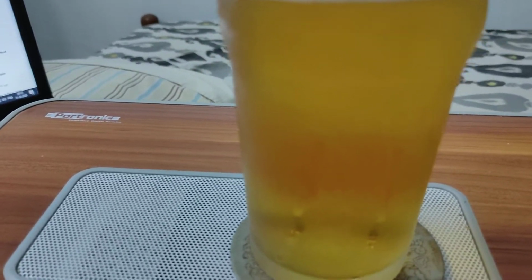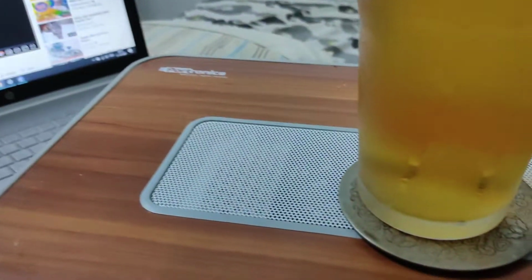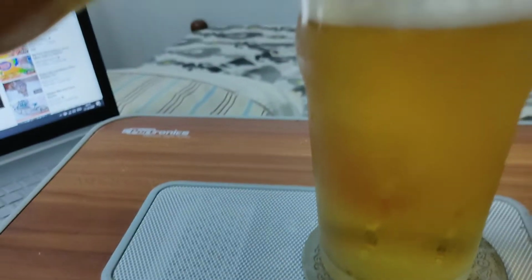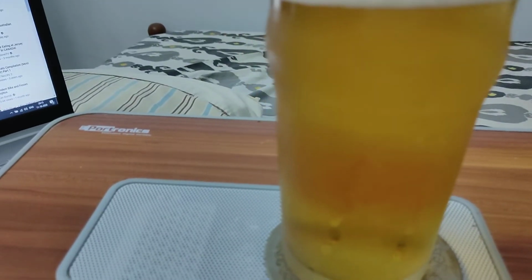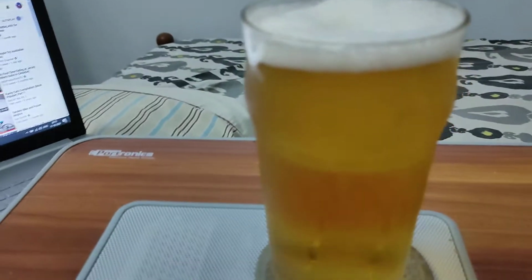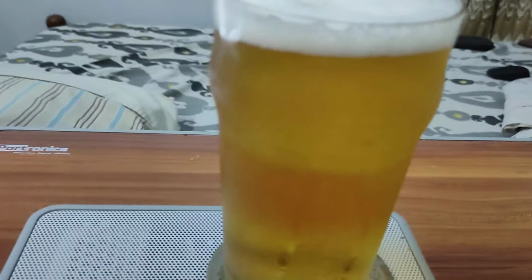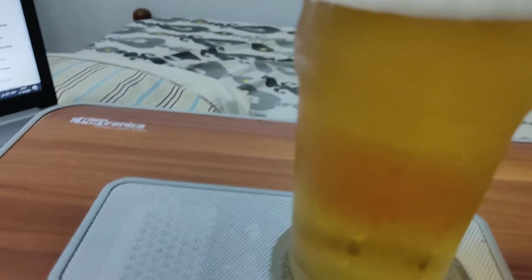I'm a little worried about the way I've kept the... It's called Beck's Ice. Beck's is a German beer, but this one is brewed in India, of course. And Beck's beer, from what I understand, is slightly different than the original brew. It is geared towards Indian taste.